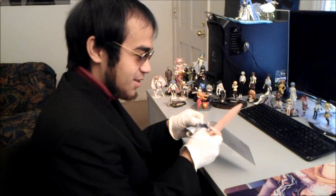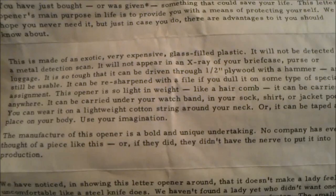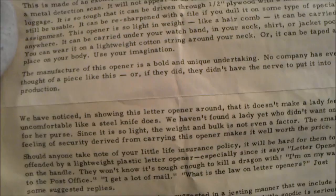Gendo is not pleased. Yes, according to the document I have received with this executive letter opener, it is a very expensive glass-filled plastic polymer. It will not be detected by a metal detector. And it is very, very, very pointy. Use my imagination. Oh yes, I have much imagination.